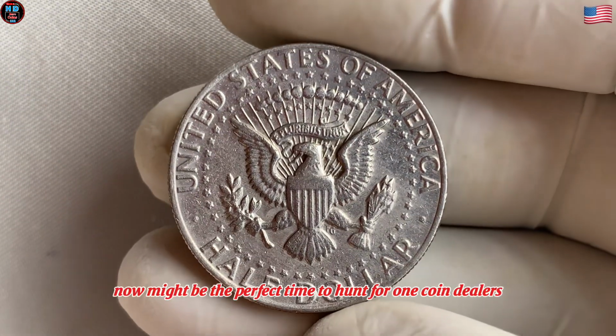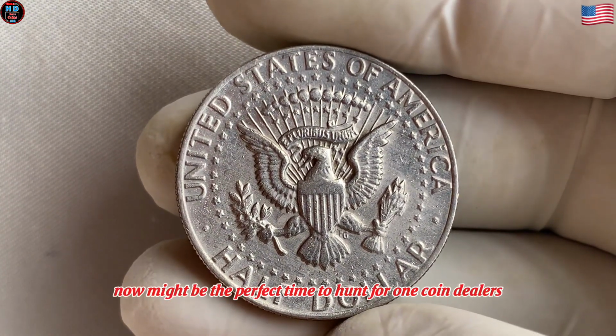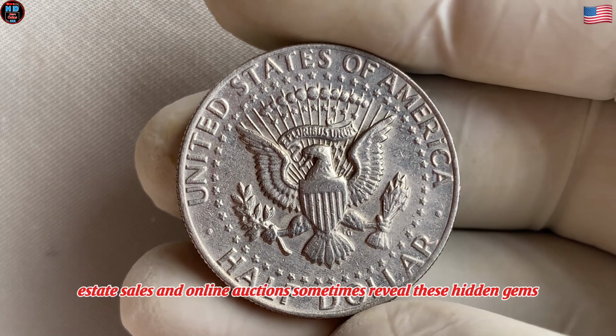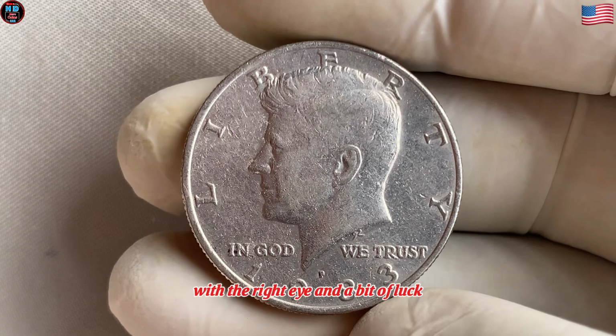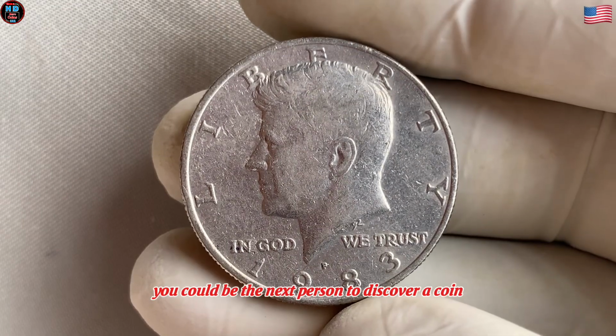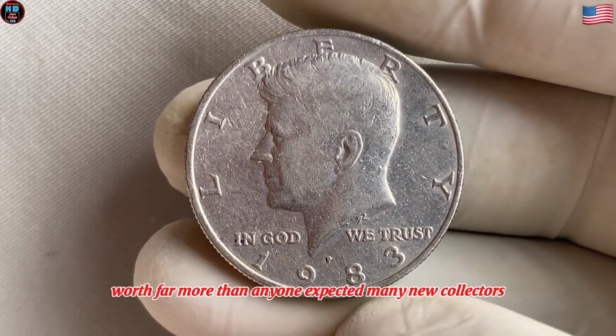And if you don't own one yet, now might be the perfect time to hunt for one. Coin dealers, estate sales, and online auctions sometimes reveal these hidden gems. With the right eye and a bit of luck, you could be the next person to discover a coin worth far more than anyone expected.